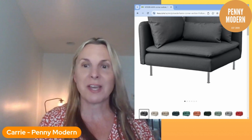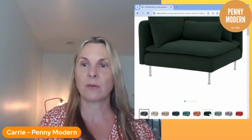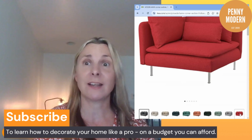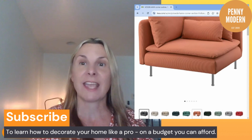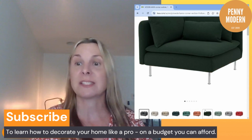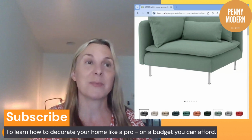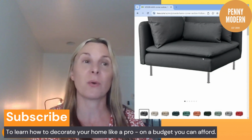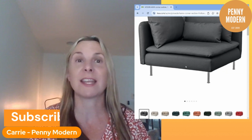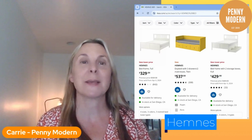And I just wanted to show you guys all the different colors that are available for the Soderhamn sofa. So this is something that literally, whatever your design style, whether it's eclectic and you want something more feminine, or you want something beachy with the teal, you literally can get pretty much any color on the sofa, and it'd be great for making your decor look more expensive, more luxurious, and more custom by getting it custom to fit your room. Next up is the Hemnes Bed.